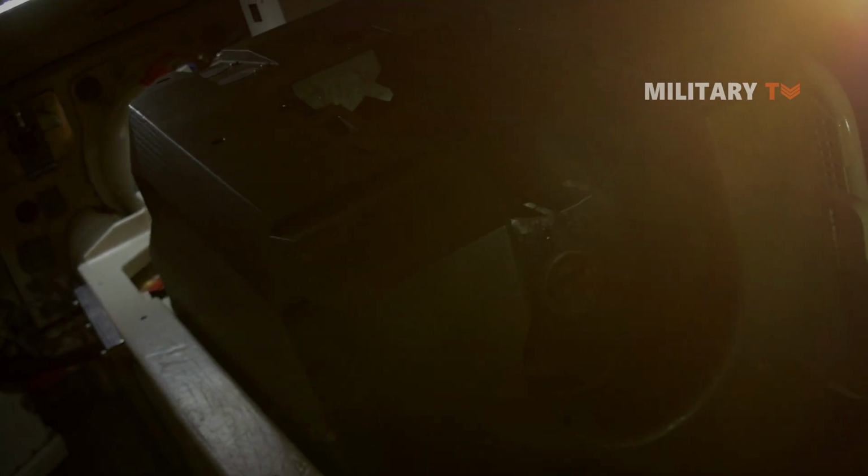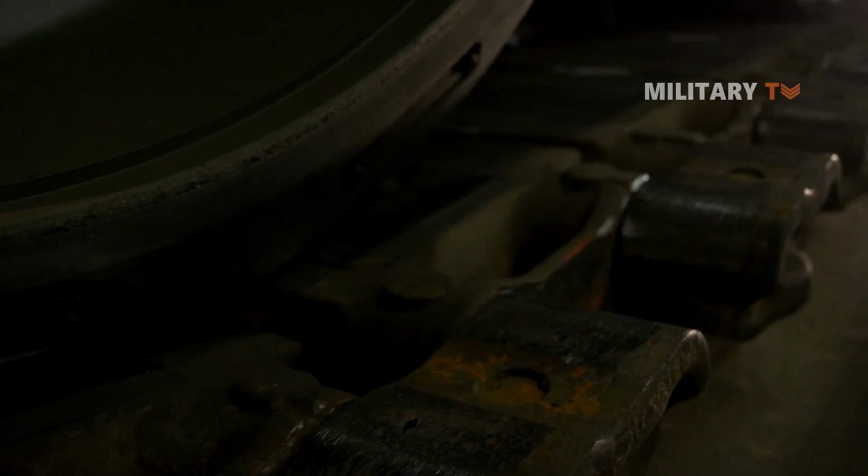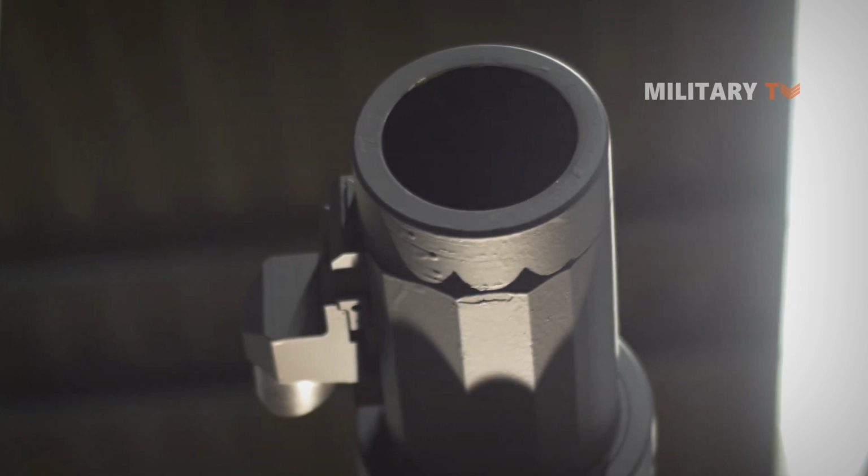Furthermore, the design changes on the CR3 provide a growth path to further increase the already enhanced lethality offered. These growth options will ensure the UK remains at the forefront of main battle tank design.